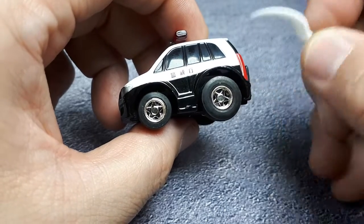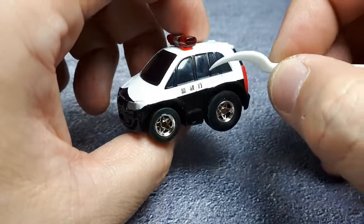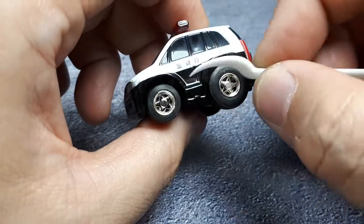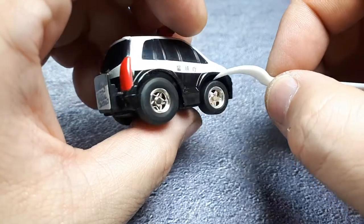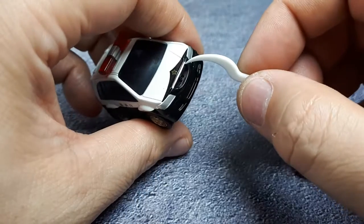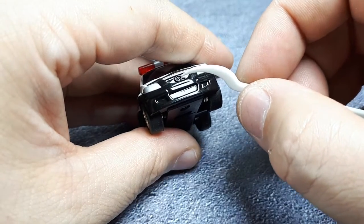Standard 5 spokes here by ChoroQ. Nothing special, nothing bad. Molded in window details. All this molding here is nice. The police badging, the black and white is pretty well separated. You can see here the body line. There's no fading of paints. The silver on the headlights is okay. Looks like there's a little silver strip on the top of the grille as well. There is a Mazda badge here, but it's all black.